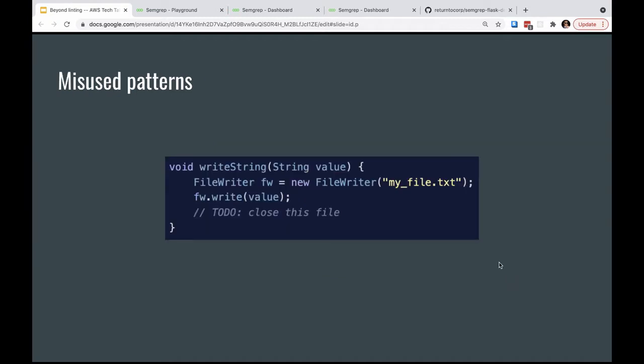I actually did write this one in Java code. I haven't written Java for a while, so hopefully it's correct. Here we're writing some string value to a file, opening up the file, writing the value, and then never closing the file. I probably forgot a flush here, but let's say I had one. In that case, your code would work, right? It would write things to files and probably do what you want. And then on your 4096th file or something like that, your code would bomb because it opened too many files. So hopefully that would be something you want to catch in your code review as well.